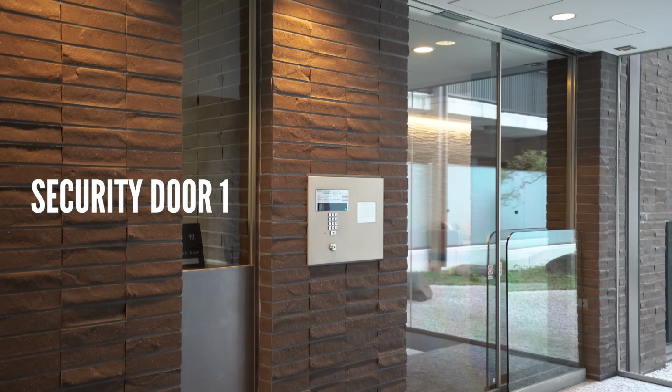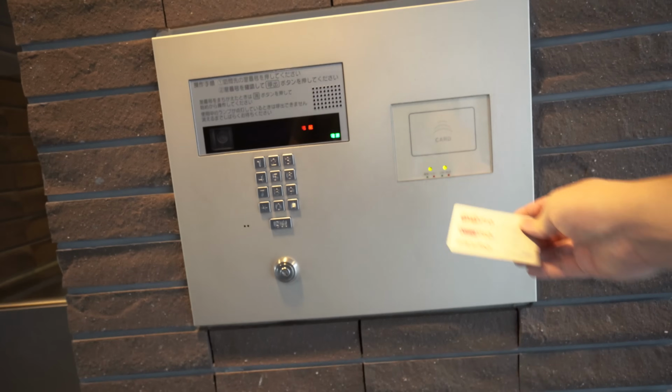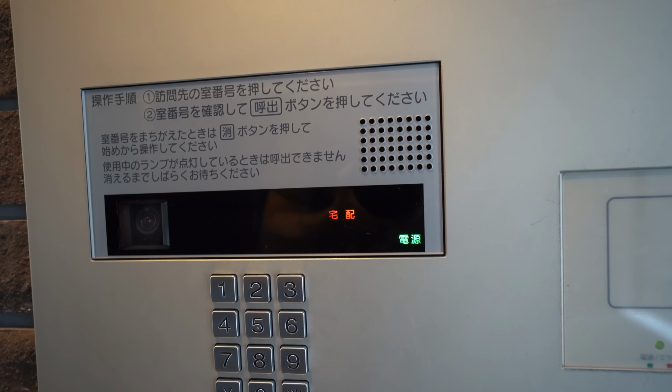This is the first security point. Residents can either use their key or swipe their train card to get in. And if you have a package waiting, there's a notification that will come up here.